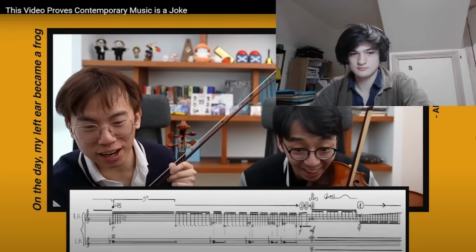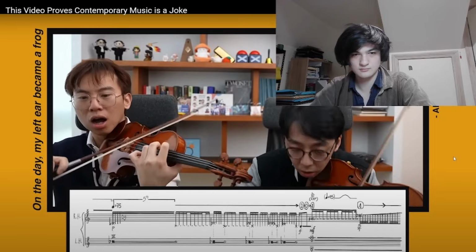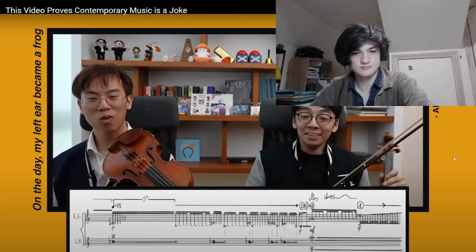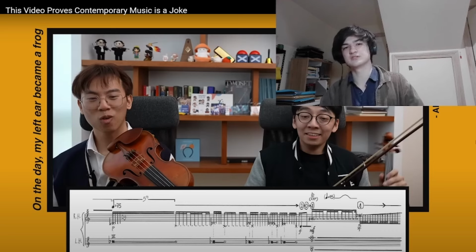Oh, the left hand's got some more stuff now, finally. Again, I don't really care, but I feel like they're trying to make an accurate representation of the sheet music.